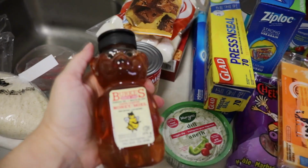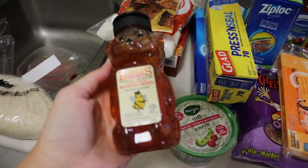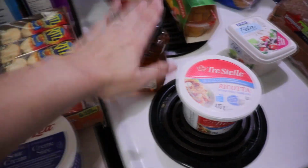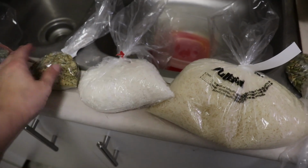Picked up some honey for the protein balls and for just sweetening other stuff. I don't eat honey on its own, I don't really eat toast, but I could, I suppose, if I wanted to, because I will have leftovers. This is some jasmine rice. This is some shredded coconut for the protein balls.